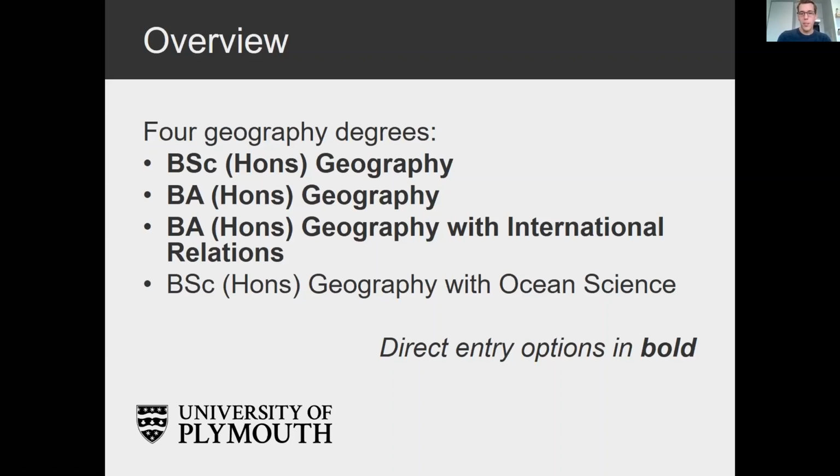So these are all 3-year degree programmes with an optional exchange year abroad. So lots of bilateral partners across Asia, North America, Europe, as well as Australia. And we also offer an optional year out or placement year as well. So there are options to spend a year in industry or a work placement year throughout all of these degree programmes to really gain that critical and important work-based experience and those employability skills for success as a Plymouth Geography graduate.